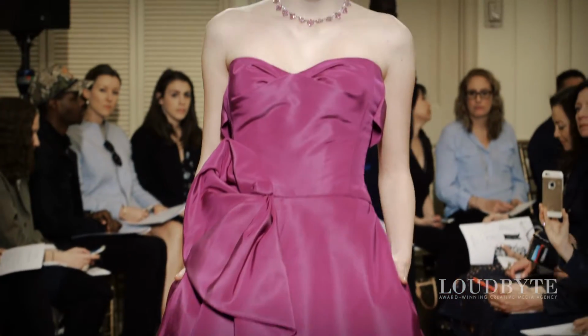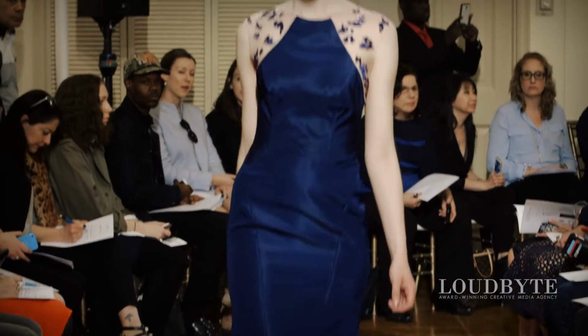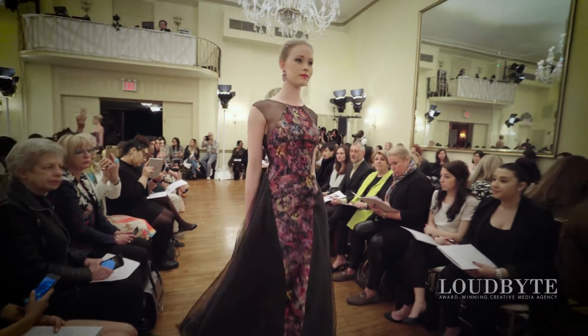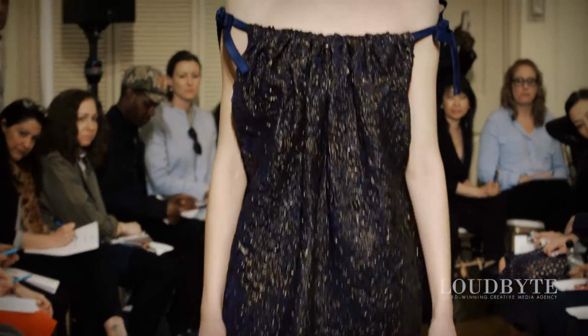The evening gowns are very particular in their colors. So we have a very, very deep blue and a lot of purple and pinks. And again, they look a little bit like painted. There's a lot of structure. You feel that on the outside of the fabrics. We have a little balloon dress with a soft sheath dress underneath.